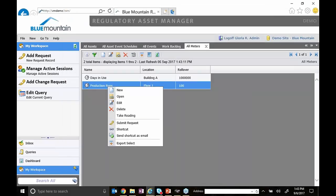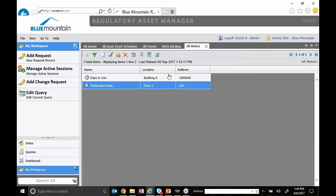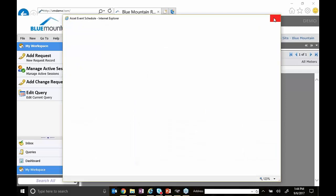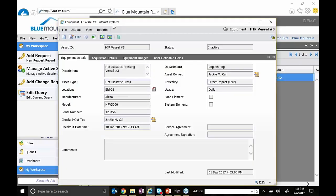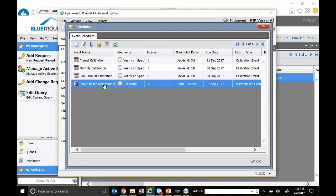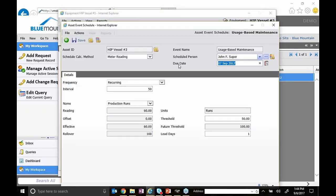You can do it out here. Take the reading. And let's just get over that 50 threshold. Let's just say it's been 60 runs. Okay. Now that we've taken that reading, if I go back and look at my schedule on my asset, all of a sudden I'm going to see a due date that's set. So this is my usage due date, my usage schedule here. Let's open it up and look at it, and now you see that due date is set, which is today plus the lead day of 1. So tomorrow, September 7th, this will come due.